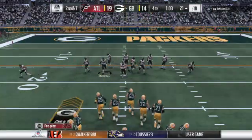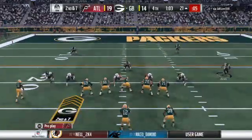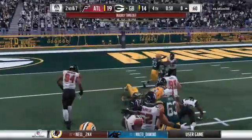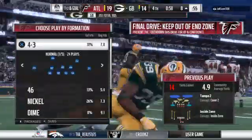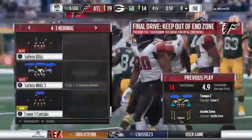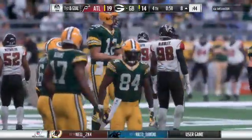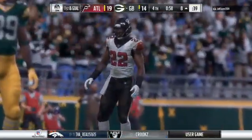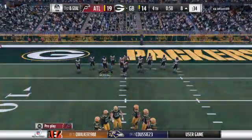Offense walks to the line for play number 7 of the drive. They'll run it now out of the gun. And they've got it inside the 10 at the 8. First and goal from the 8.